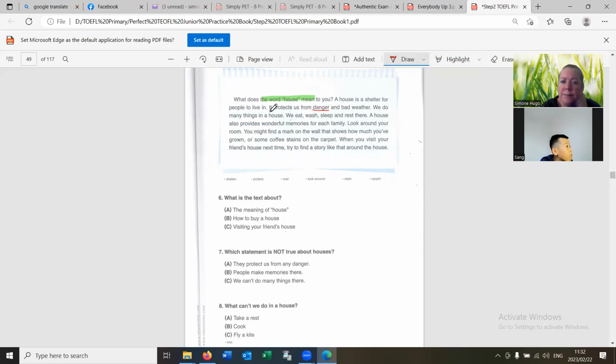A house also provides wonderful memories for each family. Look around your room. You might find a mark on the wall that shows how much you have grown, or some coffee stains on the carpet. When you visit your friend's house next time, try to think of a story like that around the house.